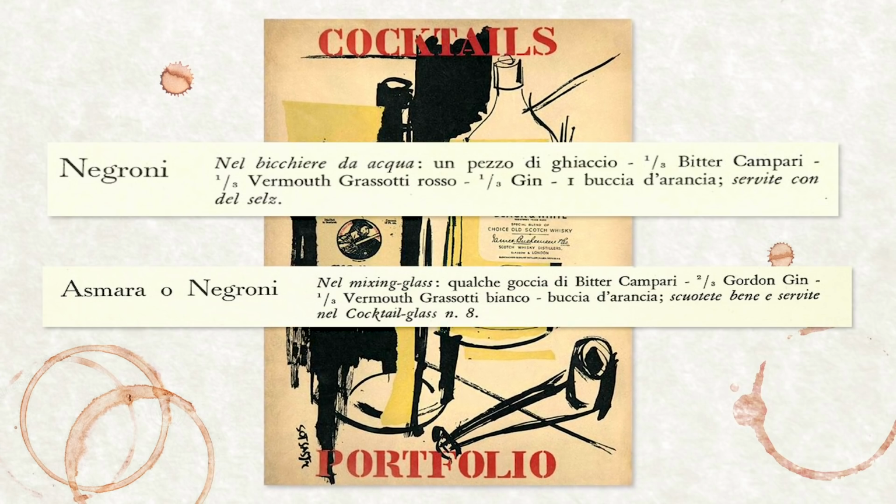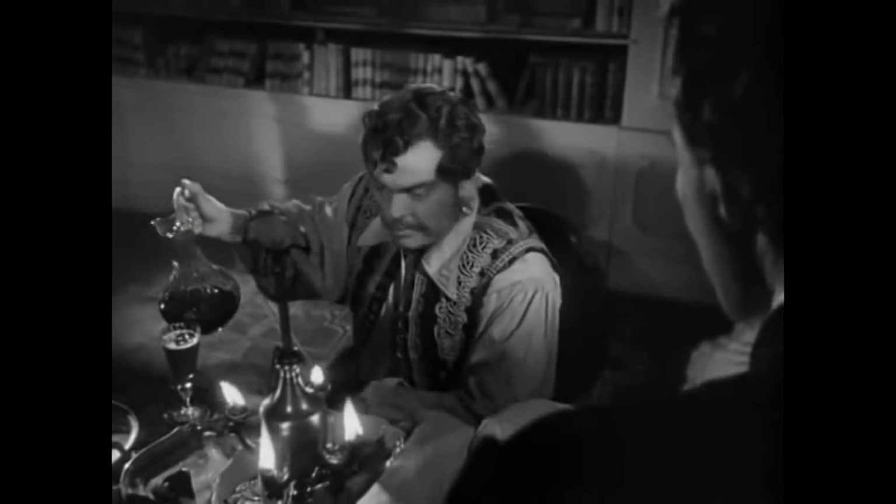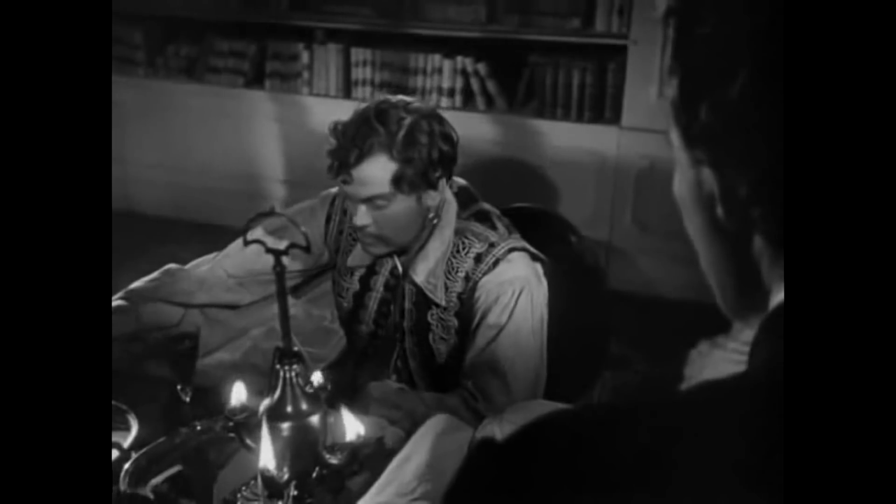That little-known book didn't exactly put the cocktail on the map, but a few months later, the drink got a much bigger boost from Orson Welles.